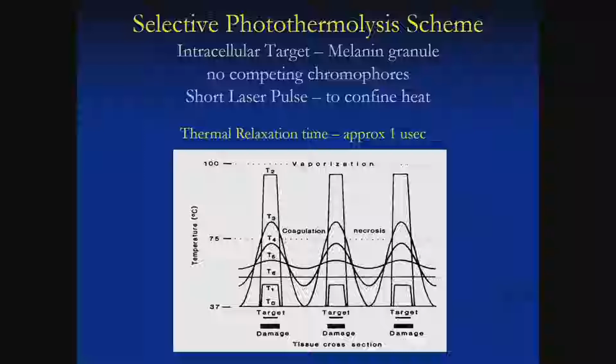So what you need is three things, basically. One, an intracellular target. And the targets are primarily melanin, both in the trabecular meshwork as well as in the retina. Two, non-competing chromophores. And we're lucky in that both of these areas, well, at least in the trabecular meshwork, have non-competing chromophores, such as hemoglobin would be a competing chromophore. And then a short laser pulse to confine the heat energy.